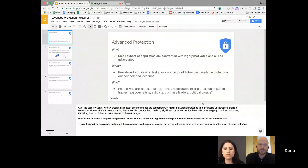Yeah, sure. Thank you. So why did we even go in this direction to offer something for at-risk users? Because over the past few years, one thing we noticed is that there's a small subset of our population that is confronted with really highly motivated and skilled attackers. So people who want to compromise their account because of who they are, what they do professionally, how visible they are in the public eye, and in some cases also what type of information they expect to get if they compromise their accounts. So we decided to put a program in place to offer these highly targeted users the option to enroll into more stringent security settings than what we would offer to the general population.